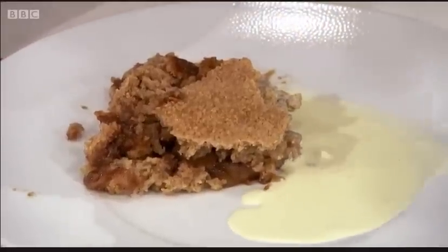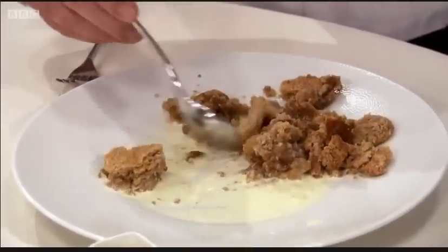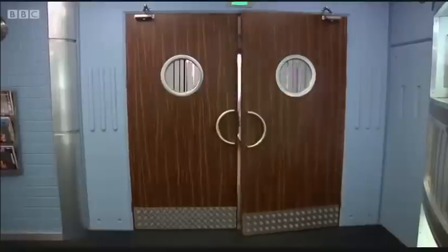The custard's too thin. The amount of cloves he stuck in there, I feel like I've just had a visit to the dentist. It tastes OK. You'd probably eat it, but it is very similar to something your grandmother didn't quite get right in the day.